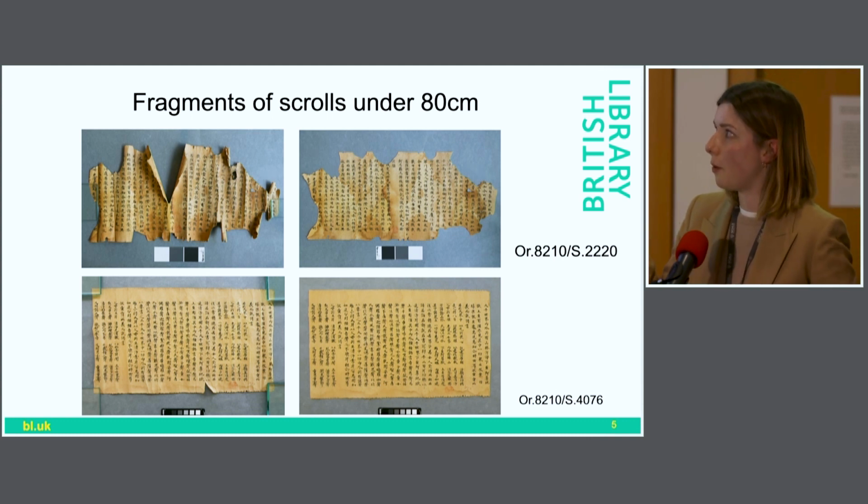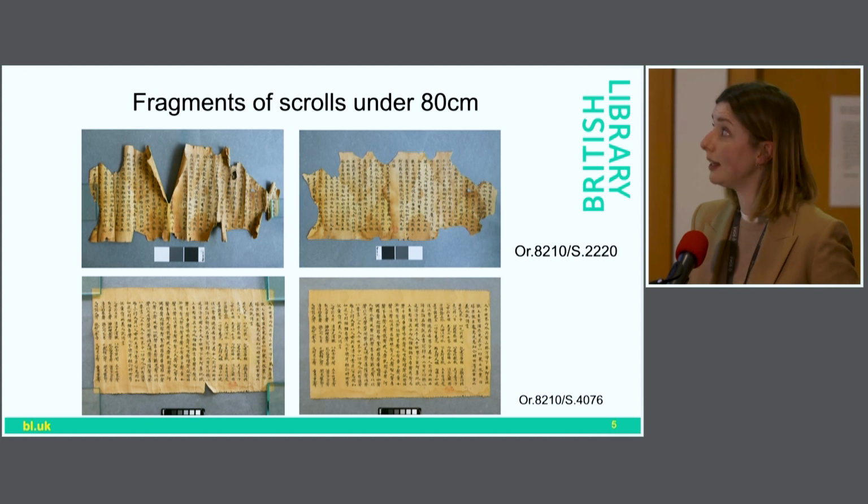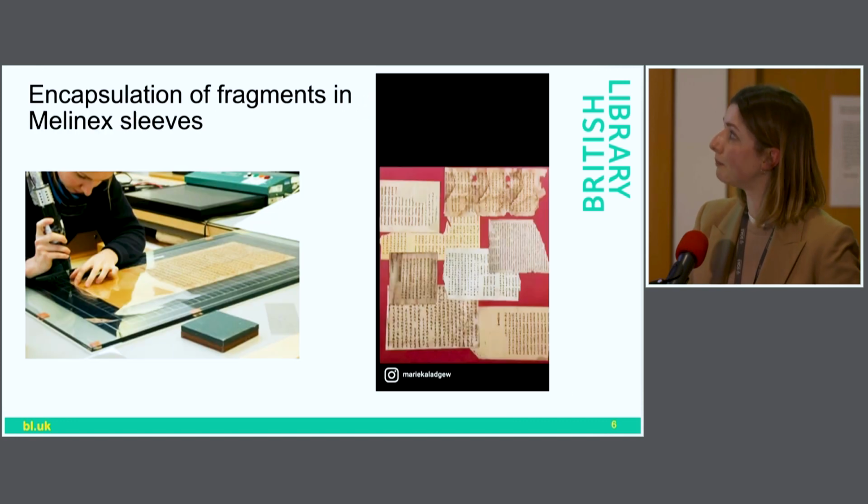So these show how big of a difference humidification and a little bit of tear repair can make. With the top one, if this was a longer scroll, we would have to infill these losses to make it stable, but because it was put in a Melinex sleeve, that was not necessary.